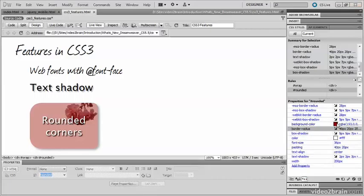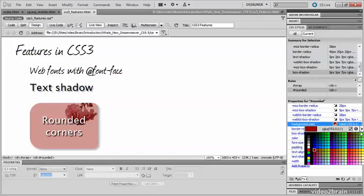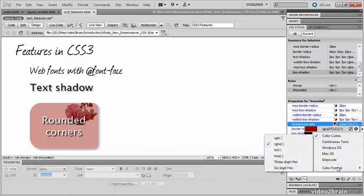Another significant change in Dreamweaver CS5.5 is the full range of colour formats that are now available. If I open the colour picker and click the right arrow at the top right of the colour picker, go down to Colour Format, open the menu there, you can see that we've got the full range of colour formats that are supported by CSS3. RGB, red, green, blue, RGBA, which is red, green, blue with alpha transparency, HSL, which is hue, saturation, lightness, and HSLA with alpha transparency, and then the hexadecimal colours.